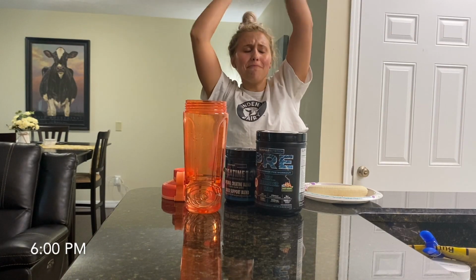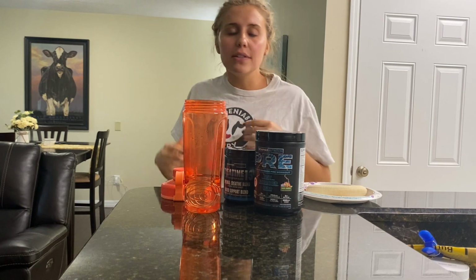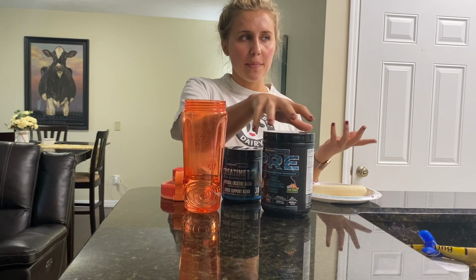It is time for the workout. So today I am doing legs. And if I'm doing a lower body workout, I typically like to push that till later in the day, just so I have some more food in my system. And Ruben's traveling this week, so I can kind of just do whatever with my schedule. So that's why I'm going a little bit late.